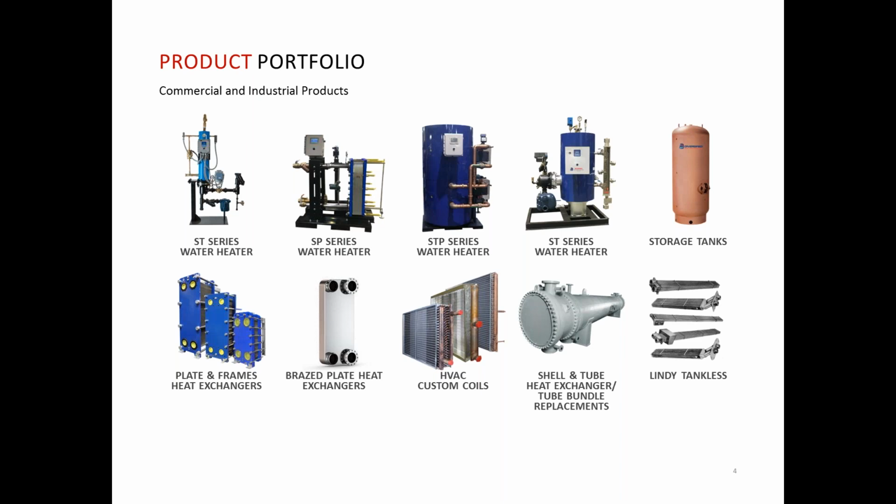And then we have our shell and tube line for the industrial type, and we also make our shell and tube for the ST steam-fired water heater. The shell and tubes go from 4 inches in diameter up to 40 inches in diameter, and we top out about 30,000 pounds. So we're manufacturing for chemical, refining, power, and other industrial applications. And as we said before, we have the Lindy tankless line. These coils go in the upper part of the boiler, and they can provide domestic hot water up to 12,000 GPH.